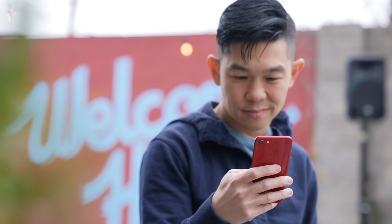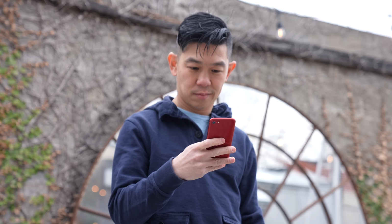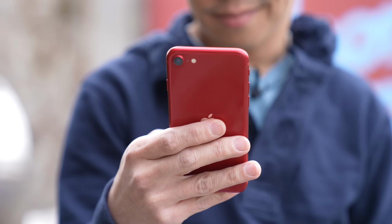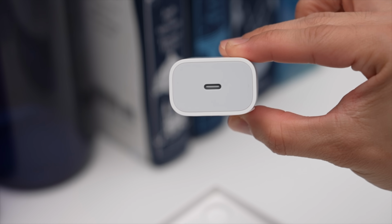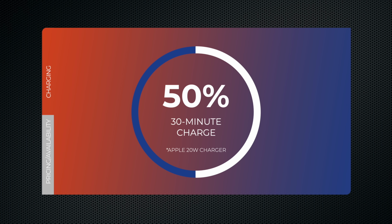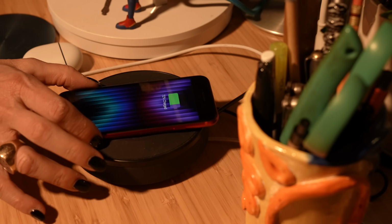Unless you're the type who's on their phone all day, the iPhone SE should be able to get you through a full one. But just in case, it charges decently fast. Apple does not include a charger in the box, but if you get one of their 20-watt adapters, you'll get to 50% in 30 minutes. It also supports Qi wireless charging if you have one lying around.